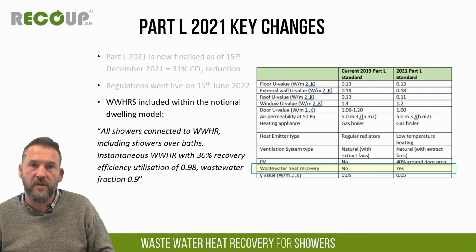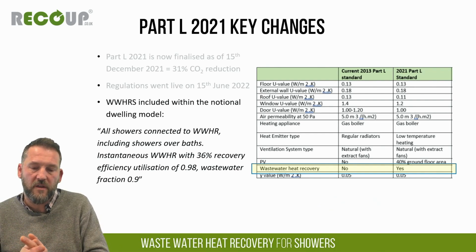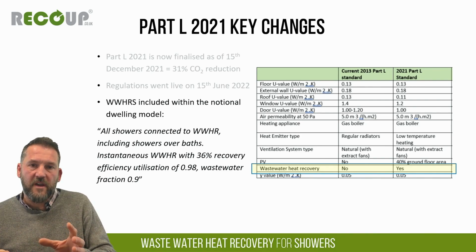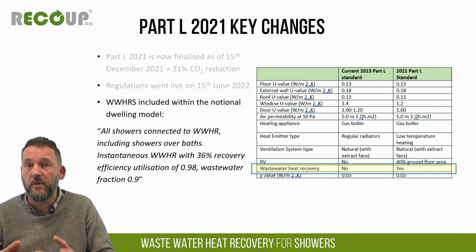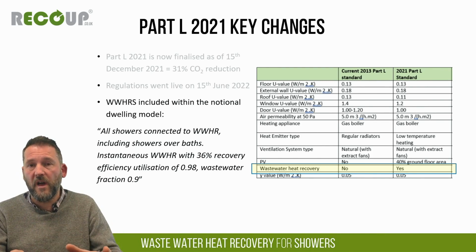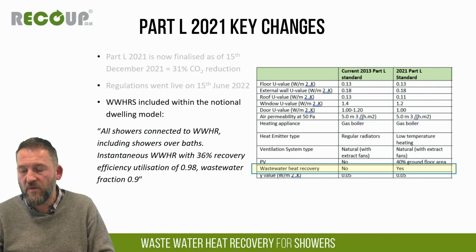So what does this mean for wastewater heat recovery? Well, for the first time, and it seems the regulations are potentially catching up here, wastewater heat recovery has been included on the notional dwelling. So this is the BAE's recipe for the most cost-effective route to Part L compliance. So it's the standard recipe for compliance for most house builders.